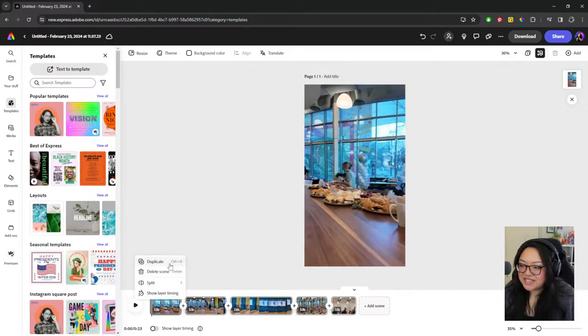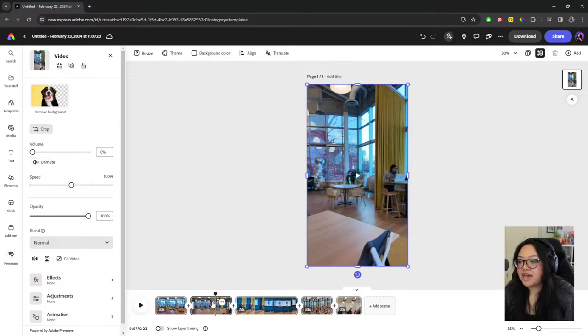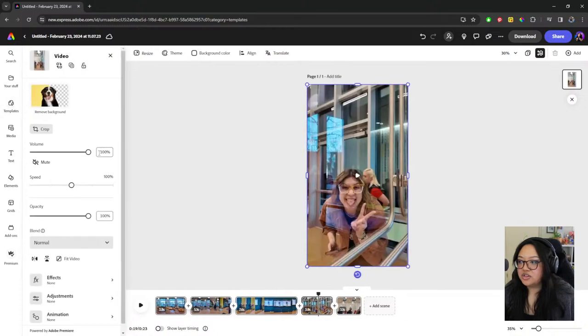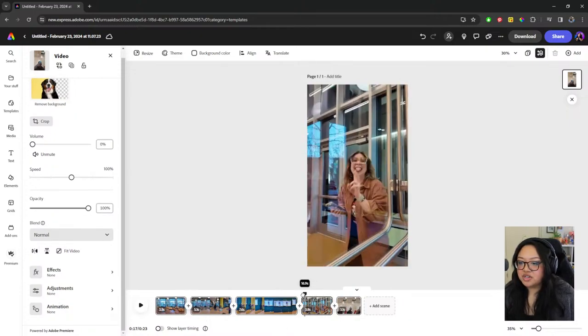So for these clips, let's mute this. There are a couple different things that you can do with videos in Express. If you just click on it, you can mute the entire clip, so that if you want to do more of a B-roll or something cinematic where you just layer music over, you can totally do that with just one click. You can adjust the volume if you want some of that ambient sound still in there, but we're just gonna mute it today. I'm gonna mute that. And then you can also adjust the speed ramping of the clips, the opacity, the blend mode, and all that usual stuff.